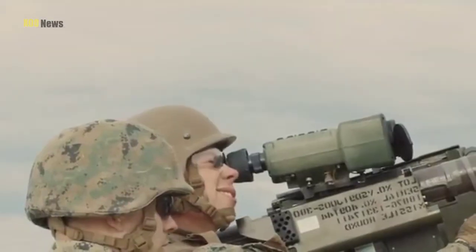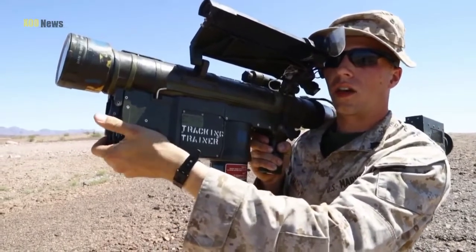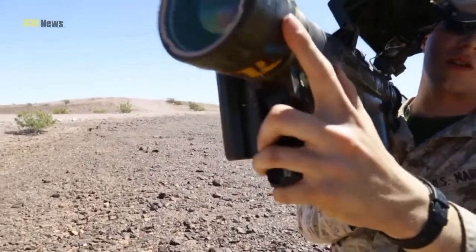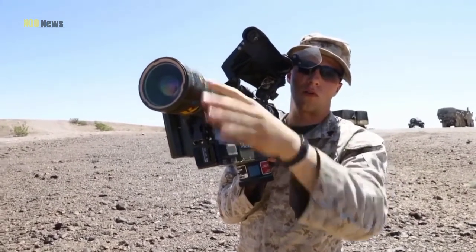This FIM-92 Stinger uses passive infrared to hit its air target. The passive infrared seeker does not emit radiation that can be detected by the target, and instead, guides on the infrared energy emitted by the target. The AN/PAS-18 is a thermal imaging sight, powerful and lightweight, mounted on a stand to provide 24-hour mission capability, designed to detect fixed-wing and rotary-wing aircraft beyond the maximum range of a Stinger missile.